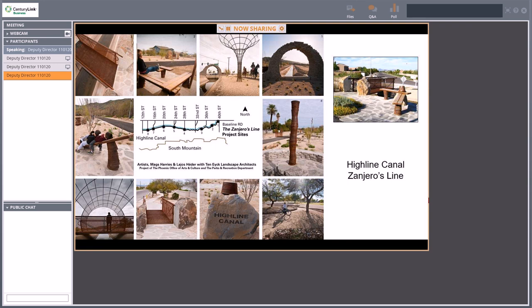The Highline Canal that runs along the base of South Mountain. This was a City of Phoenix project, and they chose on this particular project to do really less work on the trail itself. It really is a very basic asphalt trail on the south bank, really very simple. And instead, they really put the budget they had available into art elements along the way.